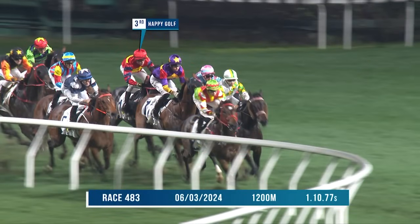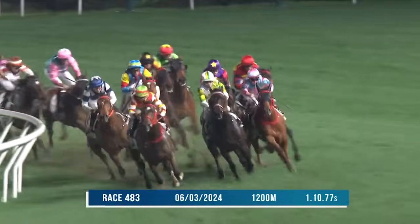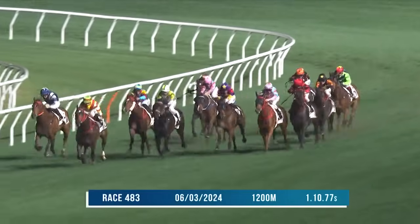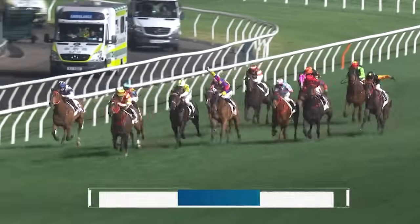First replay, and Happy Golf was a winner 2 starts ago, has since placed. He runs 3rd in this race. Hugh Bowman gets aboard again, Paul. He's had 14 starts, Happy Golf, for 3 wins. Hugh's had 3 rides on the horse for all of those 3 victories. Yeah, so look, he knows the horse very well.